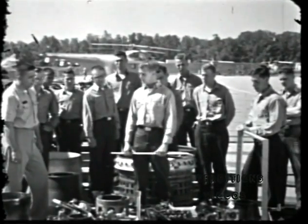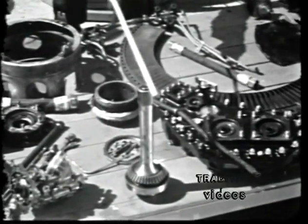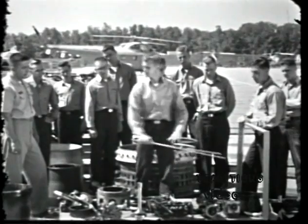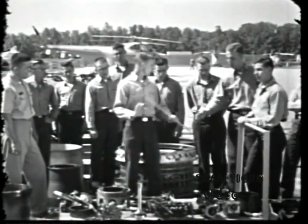Okay, disassembly completed. Now what's the count, Fulmer? We have the hydraulic pump, the drive shaft, accessory gearbox, fuel pump, and magneto. That's very good. Gordon, would you come forward and name some of the components?